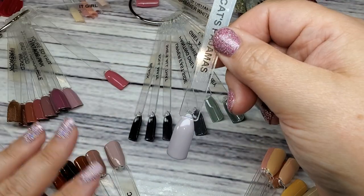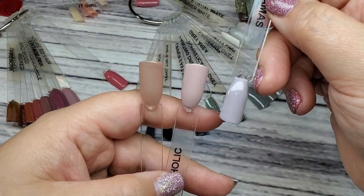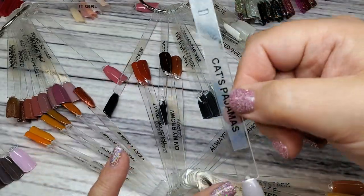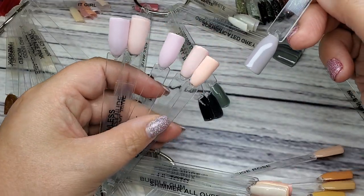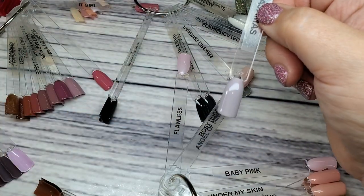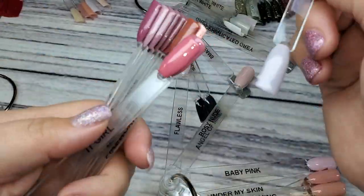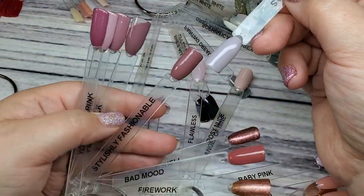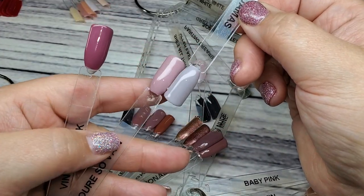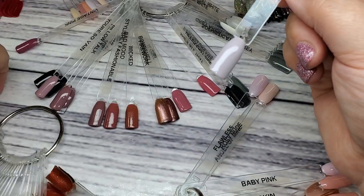I really want to see what this looks like next to Twilight Lilac. But here is Workaholic. Definitely not similar to that. Baby Pink. Looks really gray next to Baby Pink. What's all of these ones here? Stylishly Fashionable. You're So Vain. Those would be pretty together, but not similar in shade.